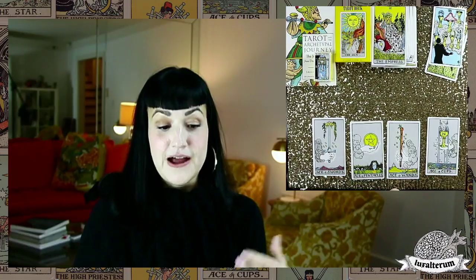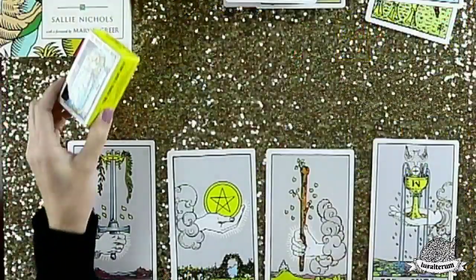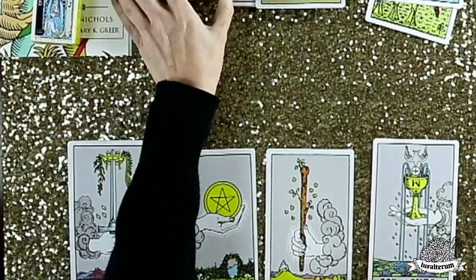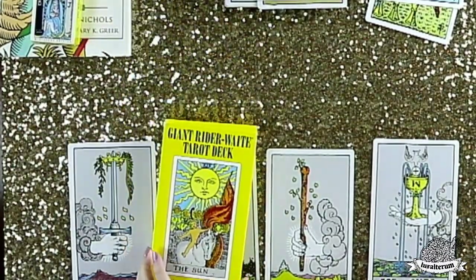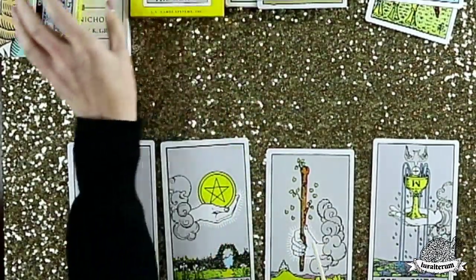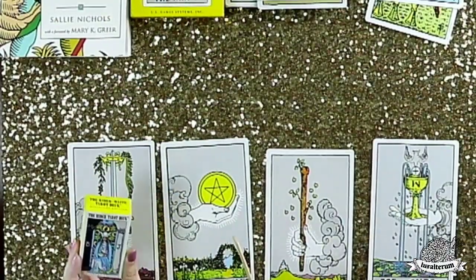So the first thing I like to do is remind everyone that I am using the deck designed by Pamela Coleman Smith, which is referred to as the Rider-Waite Tarot deck. And this is the box for it, for the big boy. And I typically read with this little small one. But in order to do some streaming, I thought we would use the big ones because they're a lot easier to see.